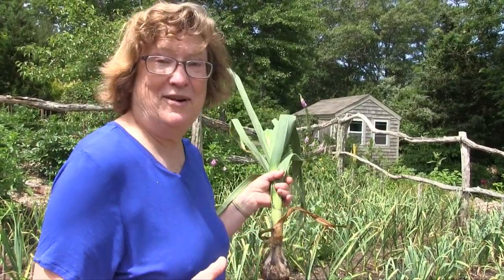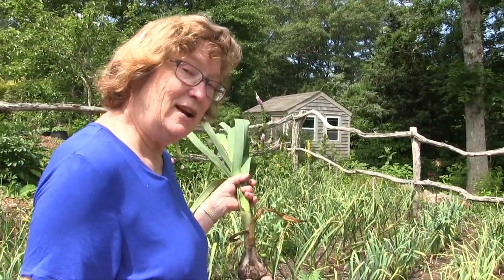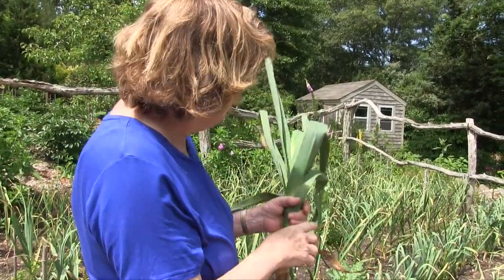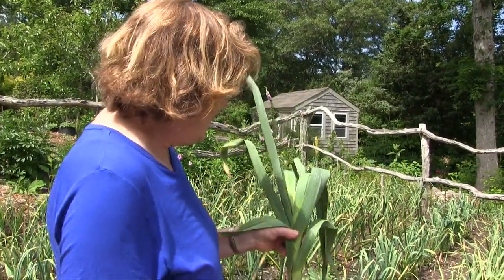The first year that we were here on this property, we hung them in the garage and the entire house smelled like a pizzeria. So we decided that they would get hung in the shed, and they get hung in the shed that's over there where we have the lawnmower stored as well.